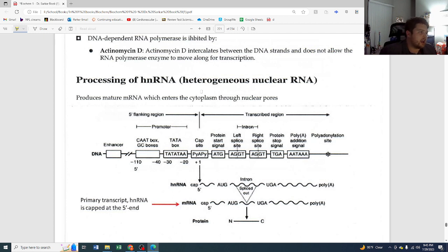Processing of heterogeneous nuclear RNA. So this produces mature mRNA, which enters the cytoplasm through nuclear pores. Remember, all of this is happening, the creation of RNA, and all the DNA is stored inside of the nucleus. The nucleus has these little tiny holes, these pores, to allow stuff to go in and out.